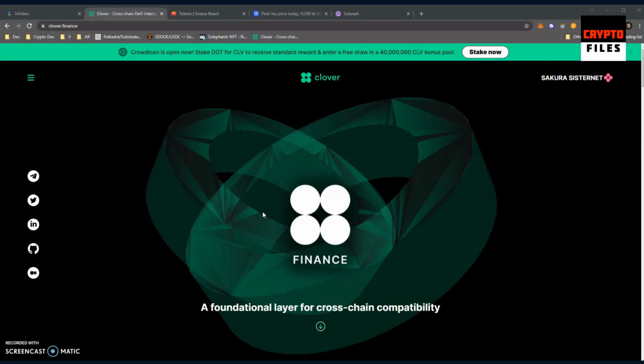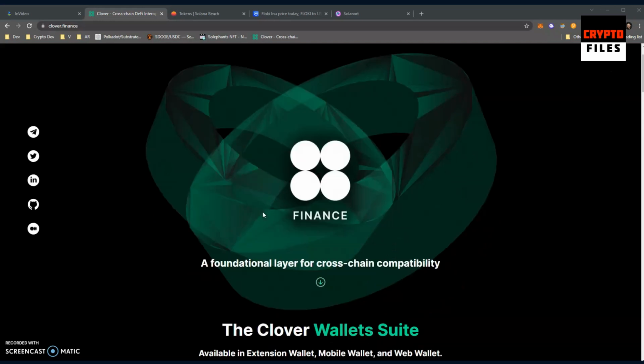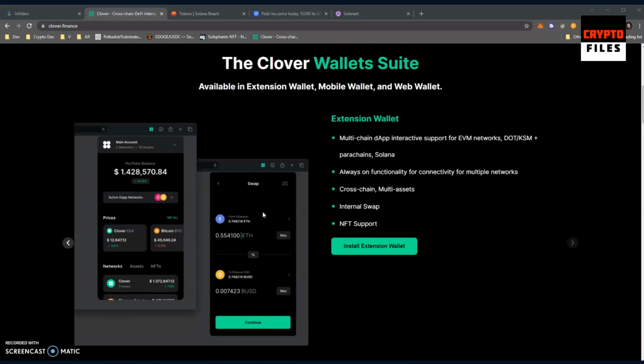If we look at their page, we quickly see that they say it's a foundational layer for cross-chain compatibility, and that's exactly what it is. So how are you going to be interacting with Clover Finance? The easiest way is none other than their wallet. You can tell that this is their main focal point for individuals to get familiar with Clover Finance because it's the first product that's shown to you on their website as you scroll down.